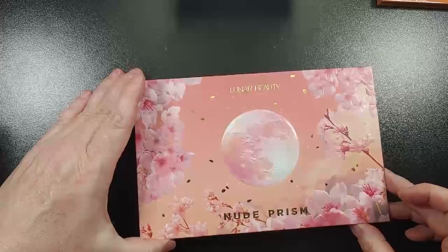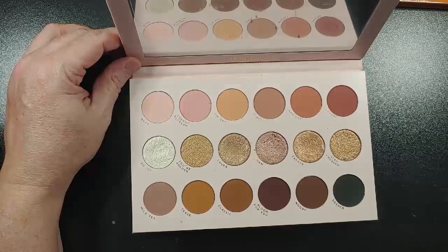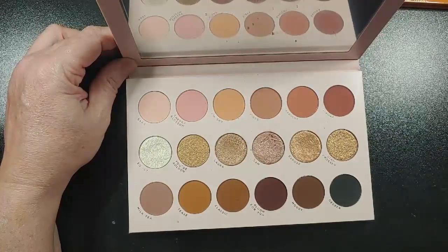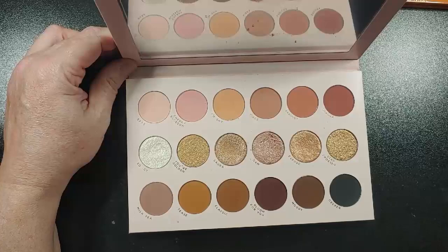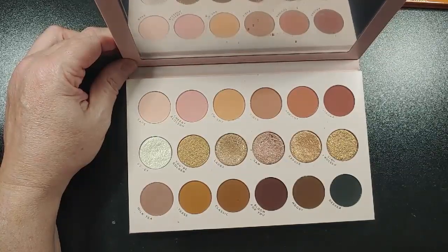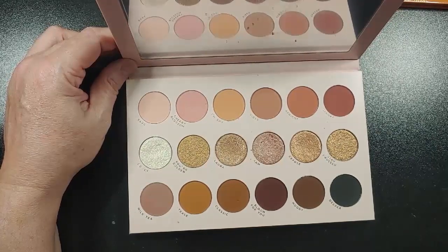Also gifted to me from Leanna is the Lunar Beauty Nude Prism palette. It has a very similar color story to the Meraki. Very similar. Beautiful formula. I love this palette. And I know you're going to hear that a lot. I do. I love this palette. It is so just pretty. It is a pretty formula.